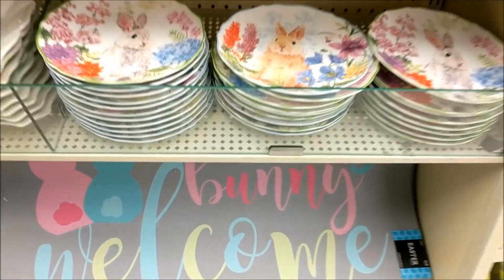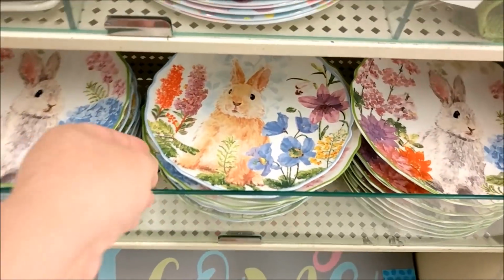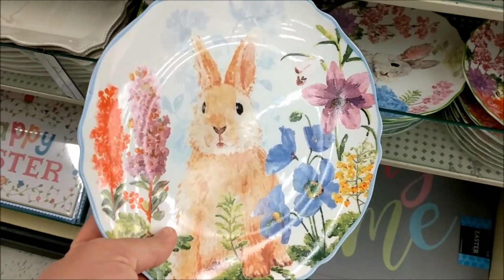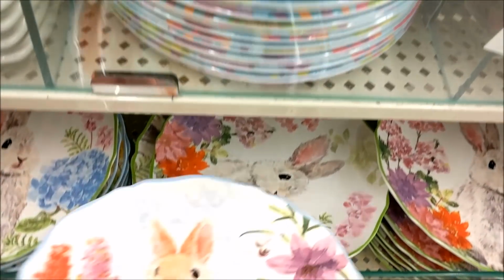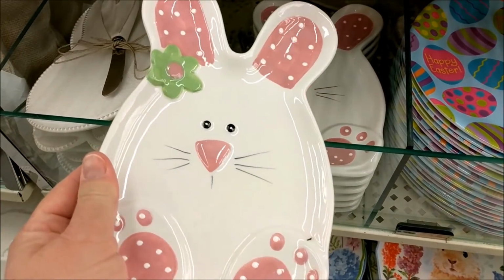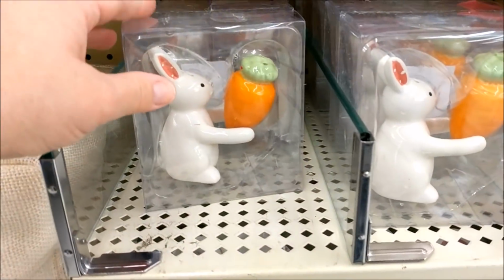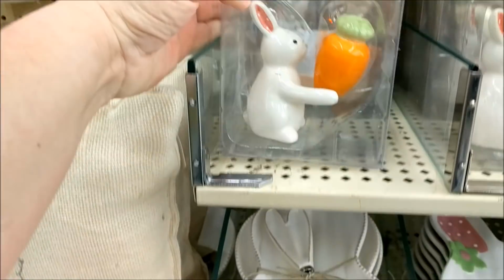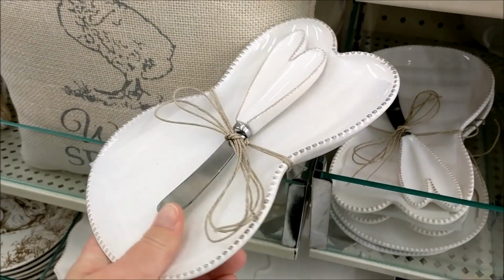So now we'll head over to where all of the dishware and dish towels are. They did have out an Easter welcome mat, something I'd probably use indoors. I remember these plates from a year or two past. Now, one of you I remember was asking if I had seen a salt and pepper shaker in the white bunnies. And I can tell you that Hobby Lobby has this set with the bunny and the carrot.